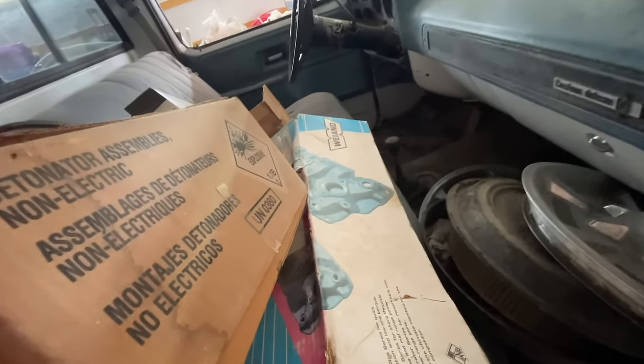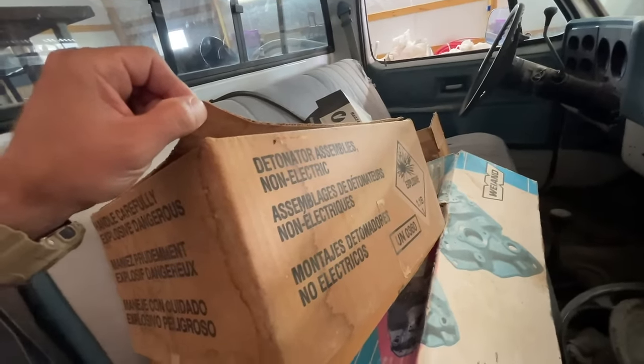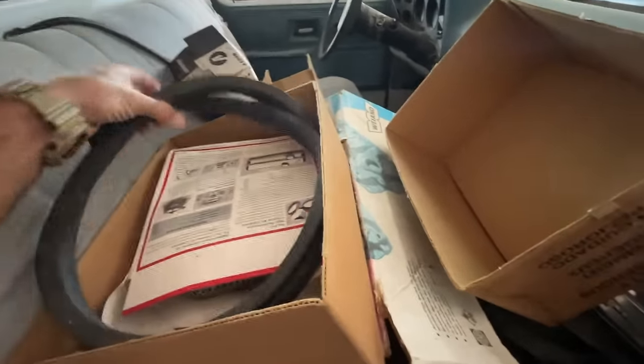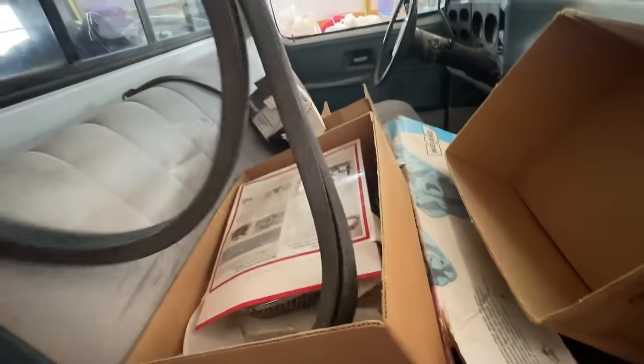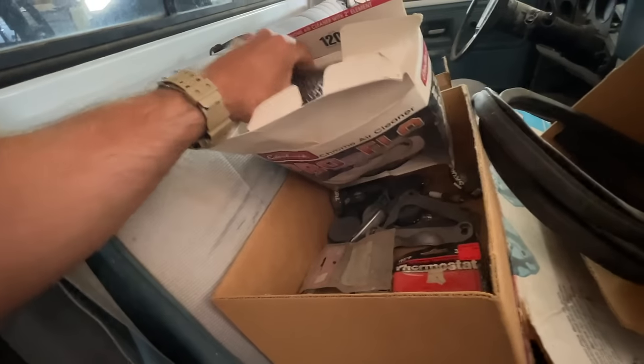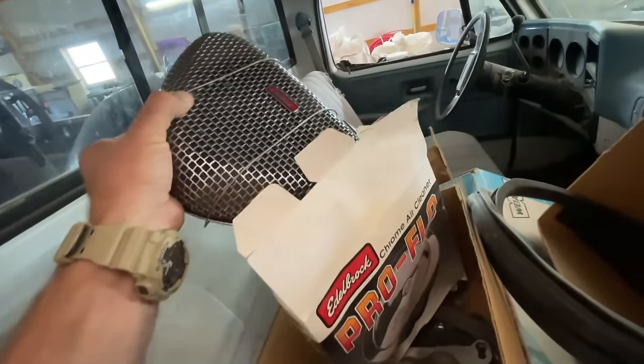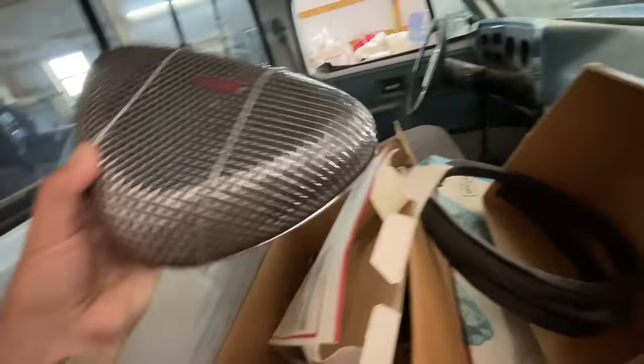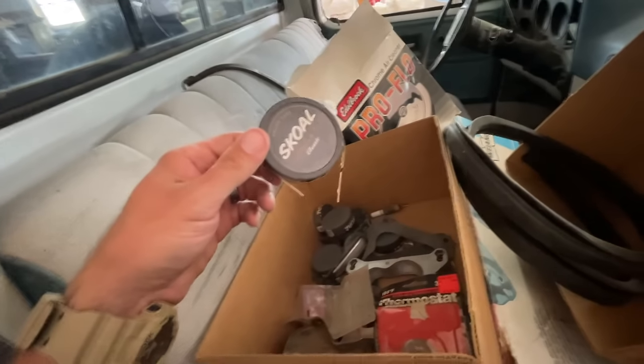What's in this? This is explosives. Let's see. In the explosives box, we have a flange for the cowl. That's cool. What else we got? Oh, we got one of them little cute Edelbrock filters. I think these were foam. Never understood the small filters. Look cool though. And then, skull caps. Long cut, classic.